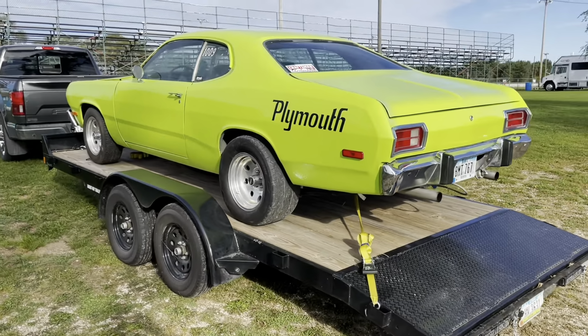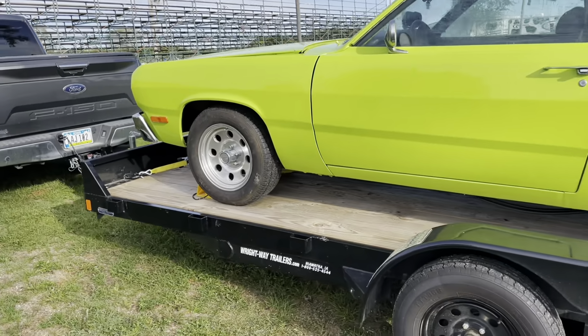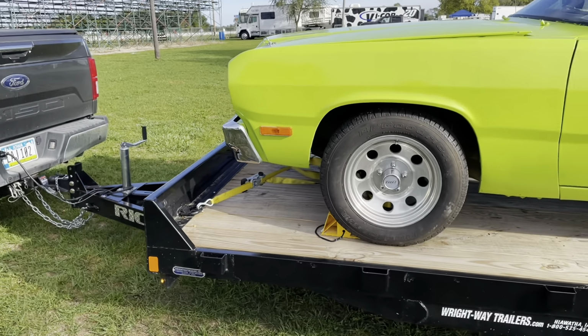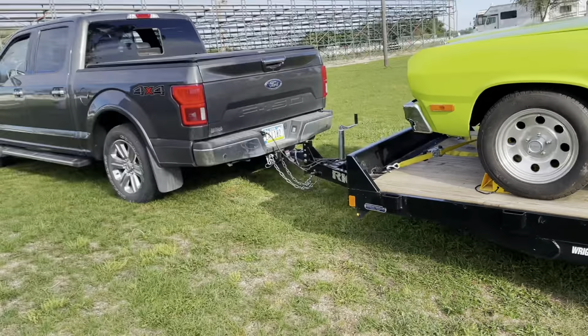All right, here at the track, about to get the car unstrapped. Probably not gonna get off the trailer yet. It's got a little while before we even need to start warming it up because we're here a little early and time trial started at 11. But yeah, we're gonna get unstrapped. Real cool this morning.